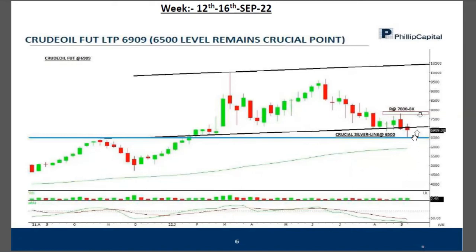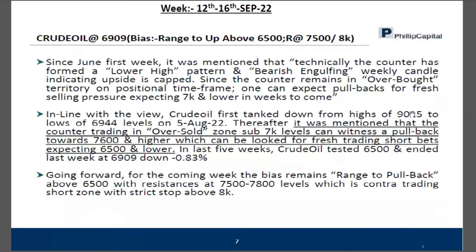Though the bias continues to be sell on rise, trading below the 7800 to 8000 mark. On the lower end, the 6500 mark followed by 6000 are crucial and strong supports. So a dip toward these levels can be looked at for buying. On the flip side, a move towards the 7800 to 8000 mark can be looked at for selling. So this remains the same outlook for the coming week.